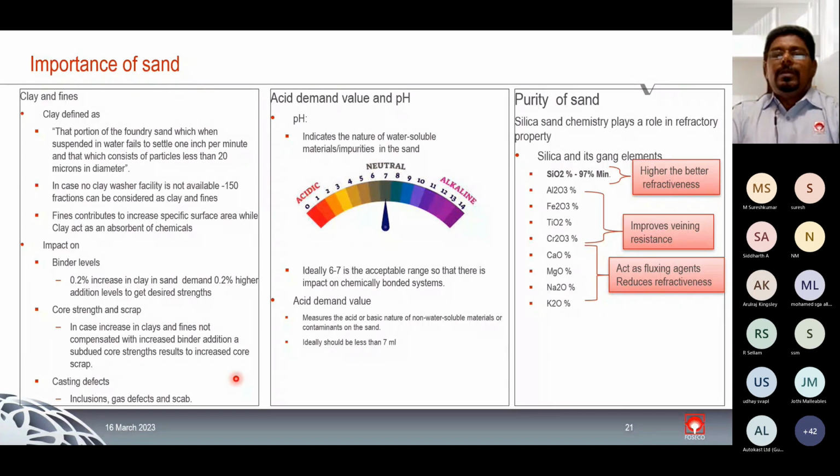Also, the pH of the system: the sand should be neutral as far as possible, because the more acidic it is, the bench life of the system will get affected. Then it will lead to friability of the core if you use it after a certain time. Then purity of the sand, 97% silica. The rest of the things we normally call gangue elements, which are there with the silica and cannot be removed. Source to source, where it is sourced from, these gangue elements can vary, but inherently they will be there.